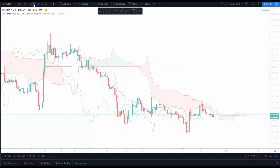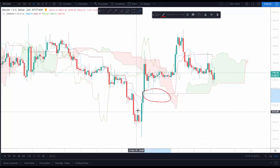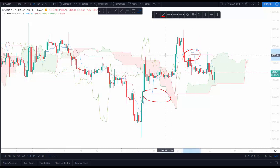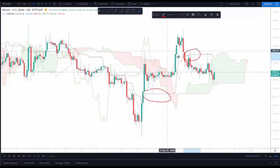We go into the 4-hour time frame. All right, now we were looking for this in the bigger time frames, but here it is in the shorter time frame where we had the blue cross above the red. And now it's crossed back below, which is the sell signal. And it really matches here on the 4-hour time frame with that sell signal on the MACD right there as we came up to this level. Very cool to see this and the MACD matching up.